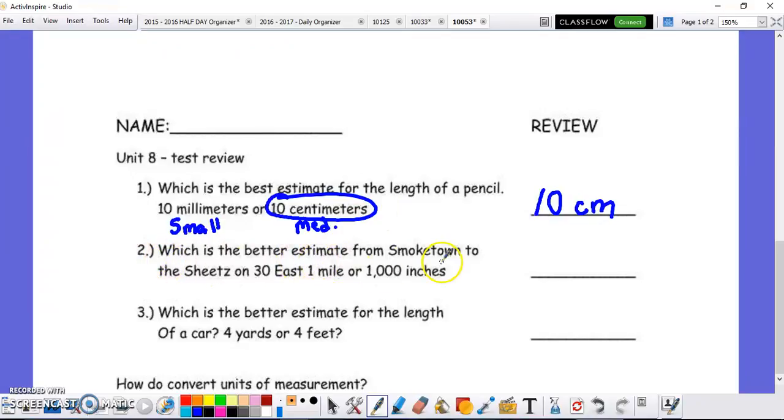Which is the better estimate for Smoketown to Sheets on 30 East, are we talking about 1 mile, which is very, very big, a long distance, or 1,000 inches, which is still long, but keep in mind we're talking about inches. So inches are small because inches are thumb pinches. To review, in customary length, an inch is a thumb pinch. After an inch, we have a foot, which is spreading your hands. 12 inches make up 1 foot. 3 of those feet make up 1 yard, which is about the length of a long football step.